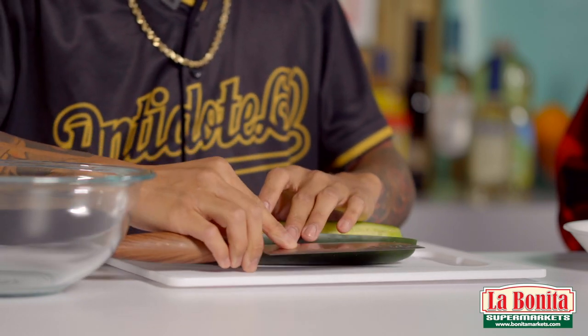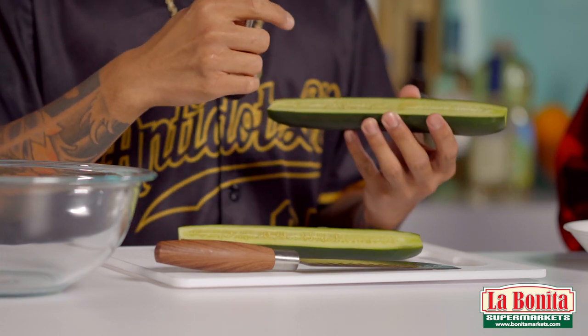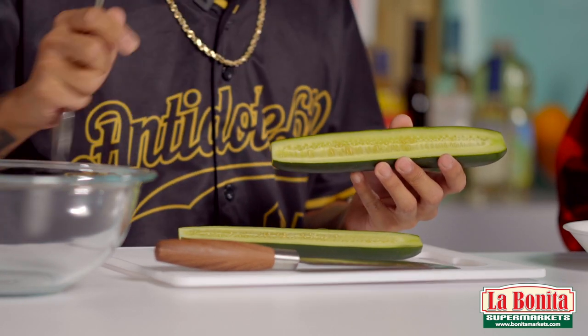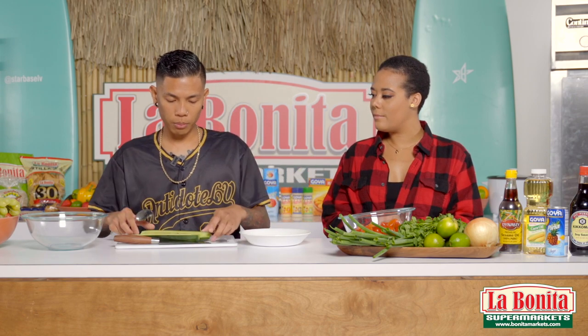And then for me, with cucumbers, I like to de-seed them. It's all these seeds over here. So I take a regular spoon. This is gonna be my bowl right here for all the de-seeding of the cucumber. And then if you run the tip of the spoon along the middle, all the seeds should come out smoothly. Okay, we're gonna do one more to the other side. Do the same exact thing. Run it down the middle, get all that flavor out of there.